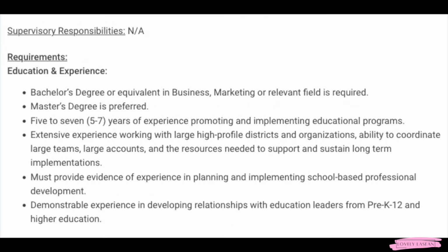You will need a bachelor's degree or equivalent in business, marketing, or relevant fields. Master's degree is preferred. 5 to 7 years of experience promoting and implementing educational programs, extensive experience working with large, high-profile districts and organizations, also the ability to coordinate large teams, large accounts, and the resources needed to support and sustain long-term implementations. You must provide evidence of experience in planning and implementing school-based professional development and demonstrable experience in developing relationships with education leaders from pre-K to 12 in higher education.